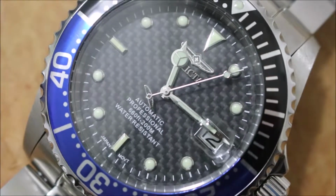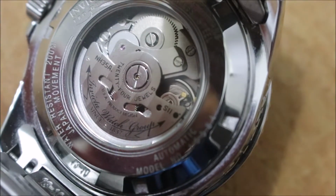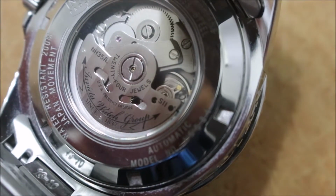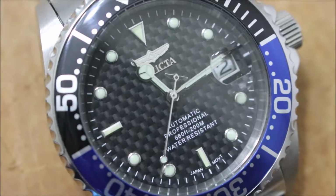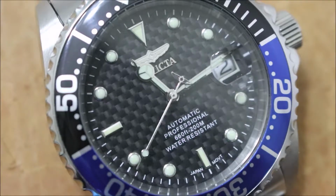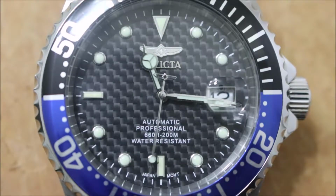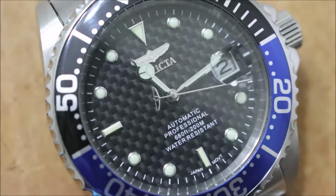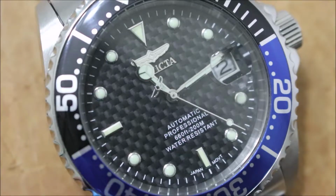This watch has a 43 millimeter case with an exhibition case back. The exhibition case back reveals the Seiko NH35A movement in it, and this watch really is very accurate. It also has a 40-hour power reserve. As you can see, it's got the Mercedes hour marker like the Rolex. Also sports a carbon fiber dial. Has stainless steel, unidirectional 120 rotating bezel with a water resistance of 200 meters or 660 feet.